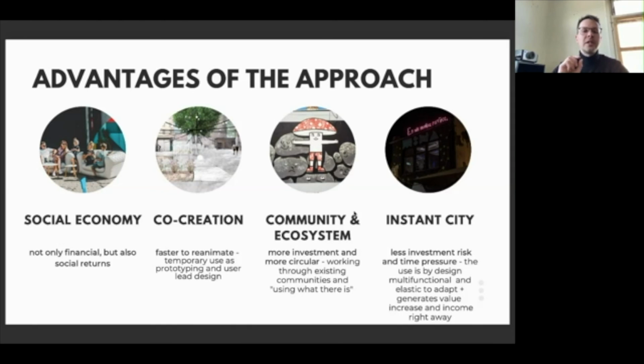You can more precisely invest money when you already know what is working in the space. And so also bringing community resources into the space and making it instantly attractive. And in that way, it has less risk for further investment.